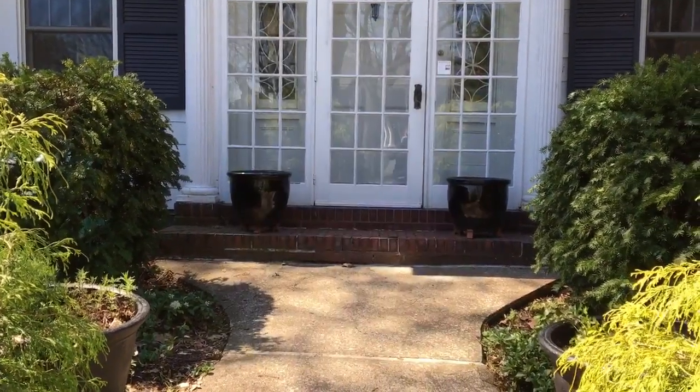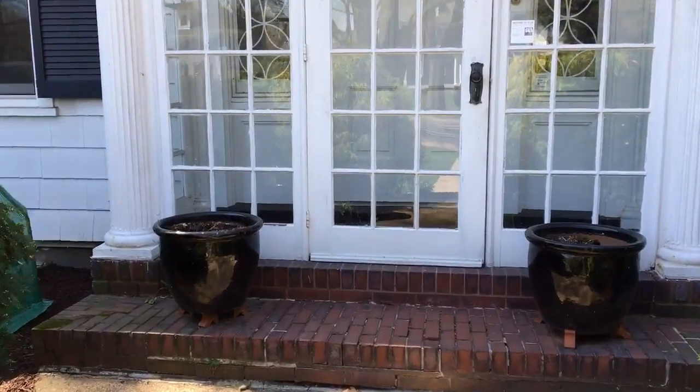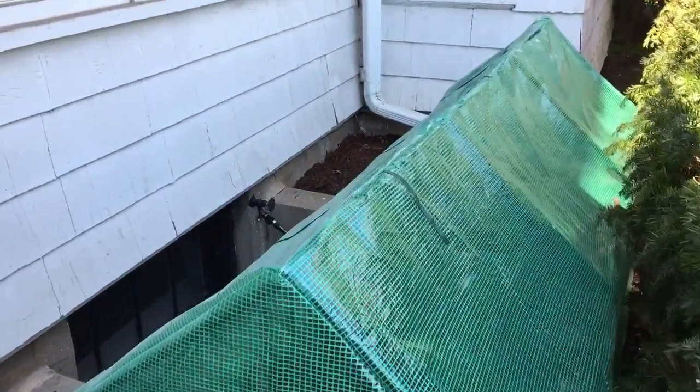So what I did, this is a big reveal, I installed 2 greenhouses, and there they are. They are so great. I'm completely in love with them. I bought them on Amazon for about $40, which is a complete deal. So this side here, I'm going to try to open. It's kind of chilly today, so I keep them zipped. So you can actually unzip all of these if it's nice and warm.